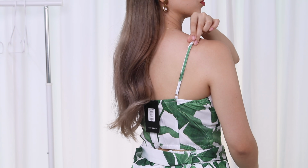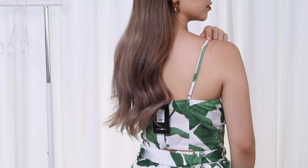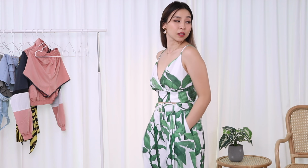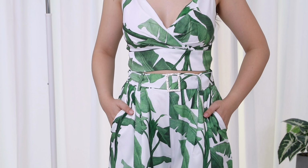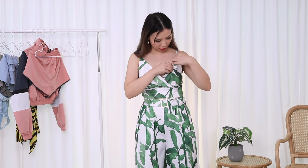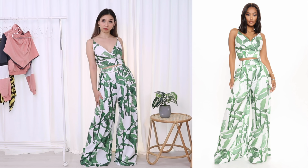The top, you can adjust the straps. I adjusted mine to shorten it a little bit and it fits me quite well. The cut's nice and it has pockets, yes. Sigh of relief there. The material feels pretty good. It doesn't feel super cheap or very thin. It's lined as well. So the quality is actually pretty good so far.